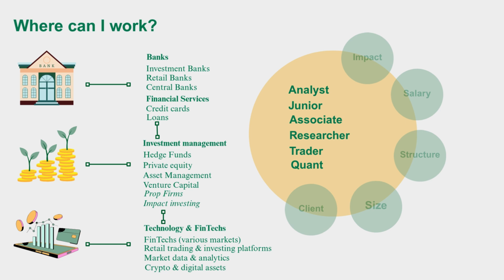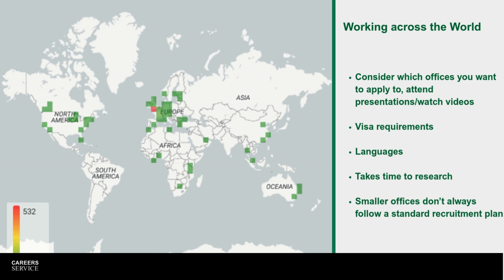You can see on screen a number of different entry-level job titles, although, of course, if you're going into more technical, regulatory, or operational roles, they may have a different number of titles. When you're thinking about researching the market, think about any impact you might have in your role or that your firm will have. Think about salary, the structure of the firm, the size of the firm, and what type of clients they have. Thinking about all of these different things and the ecosystem you're applying to can really help.